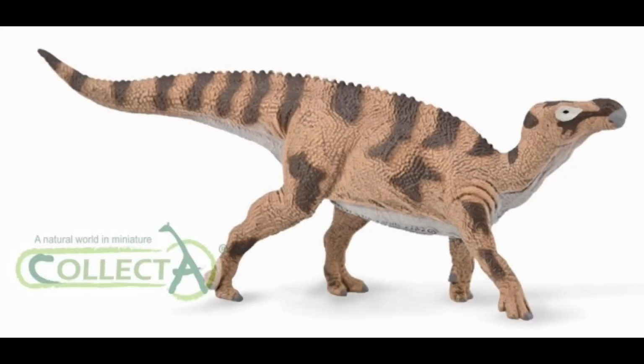Next, we have an obscure hadrosaur, which is the Brigstonius. I believe I'm saying that right. My thoughts on this are pretty much the same as the Ruyangosaurus. I love the sculpt and the coloration. The cookie dough colors are quite appealing, but it's just too similar to the Fukuisaurus.